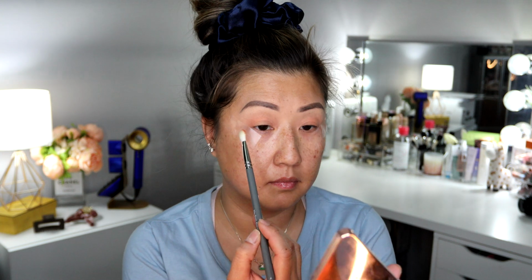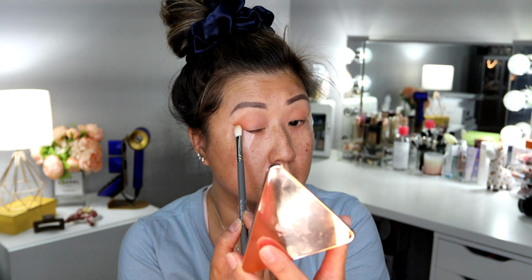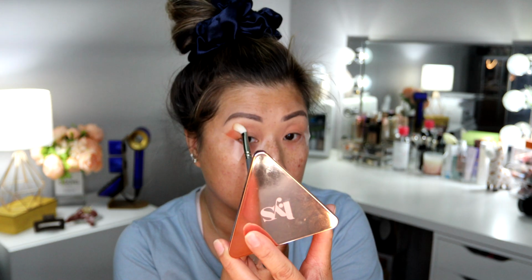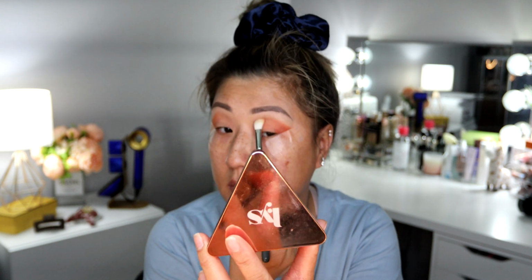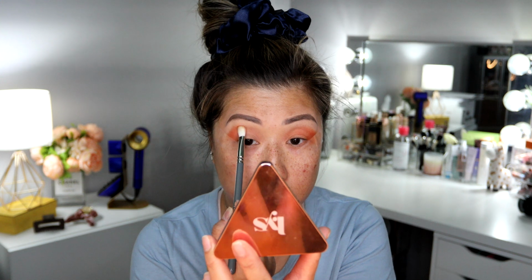So I'm starting off with this orangey color. I know it's kind of weird, but it's a color that's going to be working with other colors to build with. And using these new brushes is so nice because I feel like they're easy to use and map out, especially with my eye shape, and it kind of forces me to use new techniques when blending shadows. So I'm just focusing the shadows on the outer parts of my eyes and working my way in, kind of rounding out my crease.